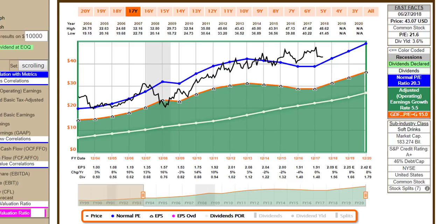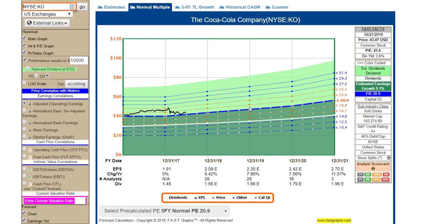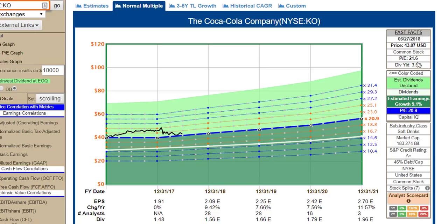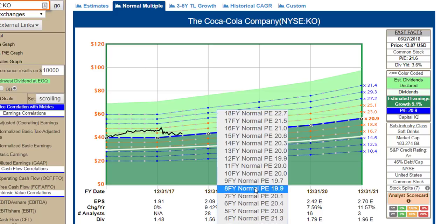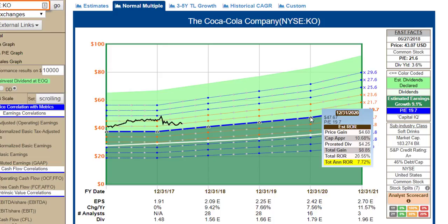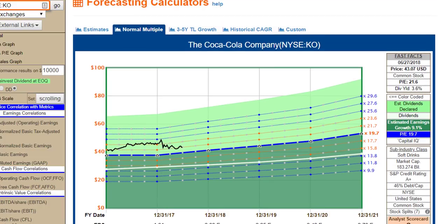So the company's definitely facing a new era here, and if they're able to turn their situation around, going down to the forecasting calculators, you could have a decent rate of return, a 9 or 10% rate of return on Coke going forward, buying it at a 20.9, or roughly 21, PE that it's currently trading at. Now, if I look at their historical normal PEs, the lowest the market has awarded them has been 19.7, and they would still generate decent rates of return with good dividend income, considering they're starting at a 3.6% yield.